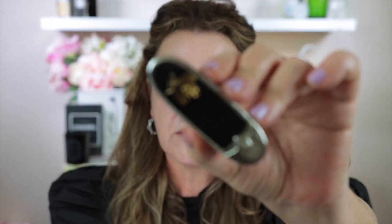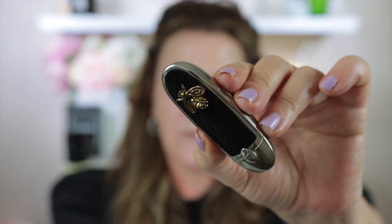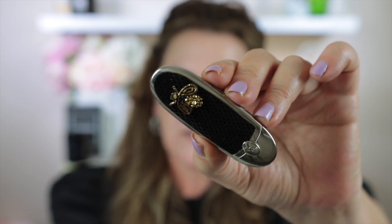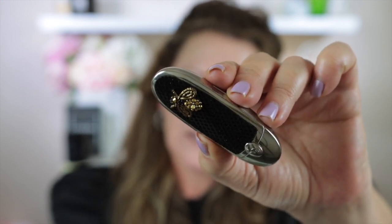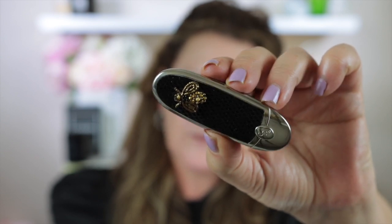So here is what the lipstick looks like. I'll hold it up a bit closer so you can take a look. Hopefully the camera will focus. So you can see the beadwork on there. It's just absolutely beautiful. And it is the traditional case that the Guerlain have. It just pulls out at the end. And when you do, the mirror flicks up on the side there, and it closes again once you insert the lipstick. Now this one was numbered up to 2000.